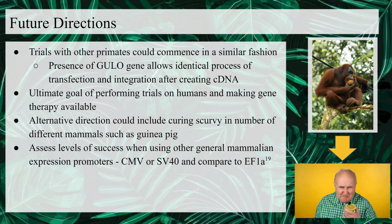An alternative direction could include curing scurvy in a number of different mammals, such as the guinea pig, through the same methods in order to increase the longevity of their lives. We could also take a step back and assess the levels of success when using other general mammalian expression promoters, such as the CMV or SV40 promoters, and compare them with the EF1 alpha promoter used for this project to determine which might be more efficient in expressing the gulo gene.